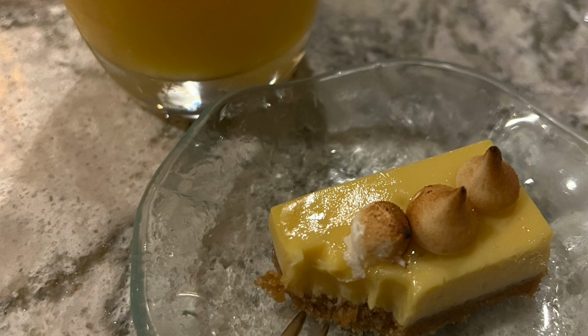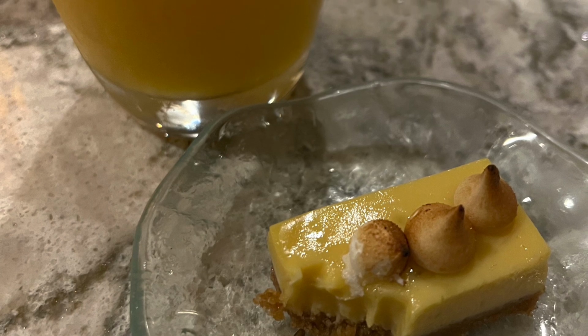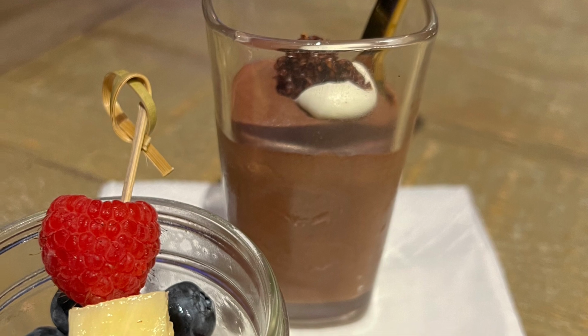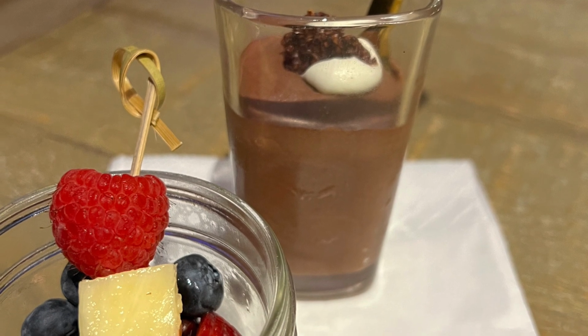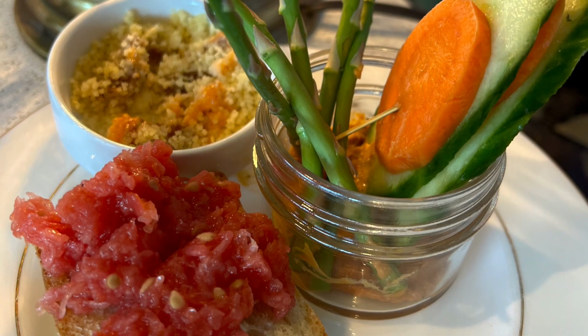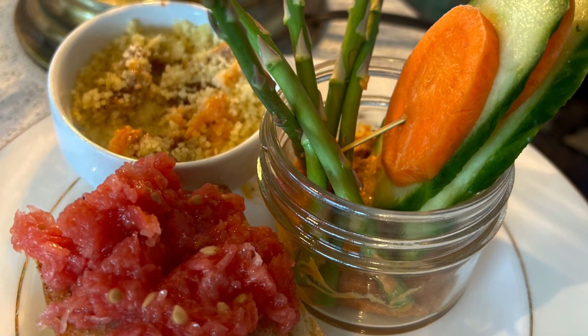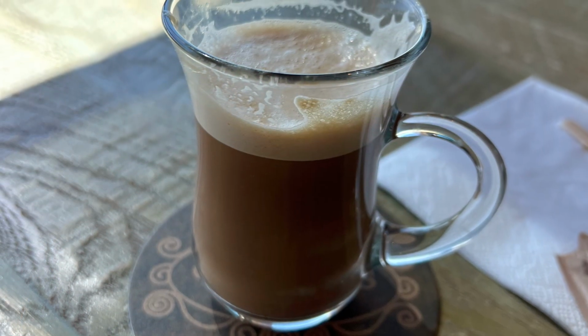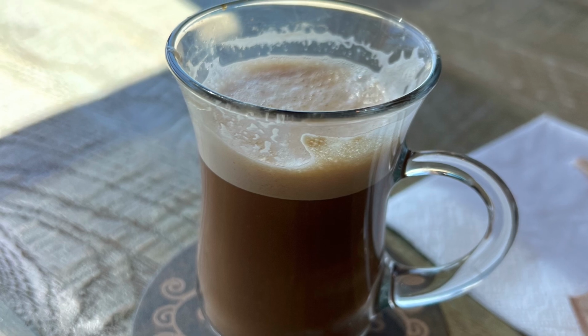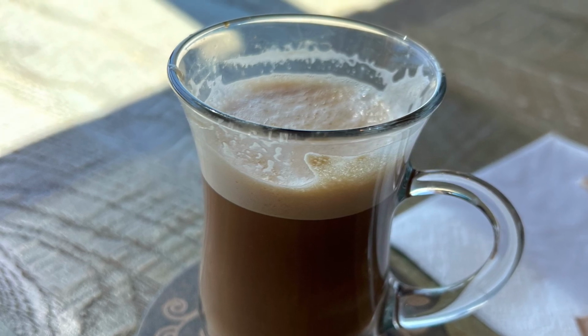Sorry, I'd already taken a bite out of this one. It was really tasty. It was a key lime tart that night. They also always had fruit. And also they always had some sort of chocolate mousse. It varied each night, but it was always tasty. Couscous sometimes and veggies. And then they always had the coffee readily available. With the coffee machine over there, which was really, really nice.